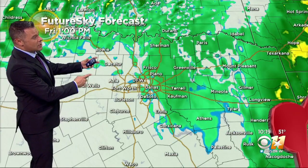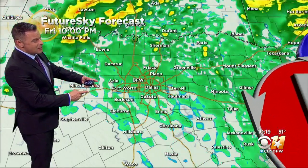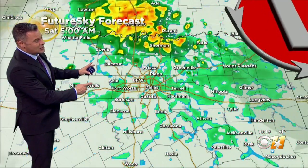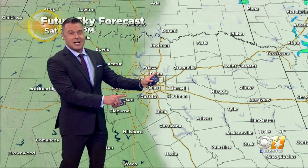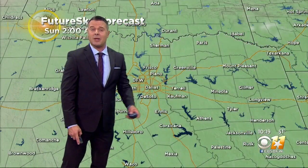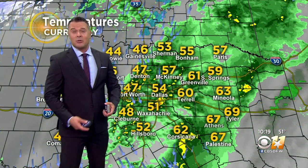We're going to be seeing the rain around off and on through the day Friday into Friday afternoon and into the evening hours. Before then, we start to see the rain end going into early Saturday morning, about a 20 to 30% chance. All that rotates out, and we see sunshine by the time we go into Saturday afternoon and then into Sunday. So we talked about those cooler temperatures.